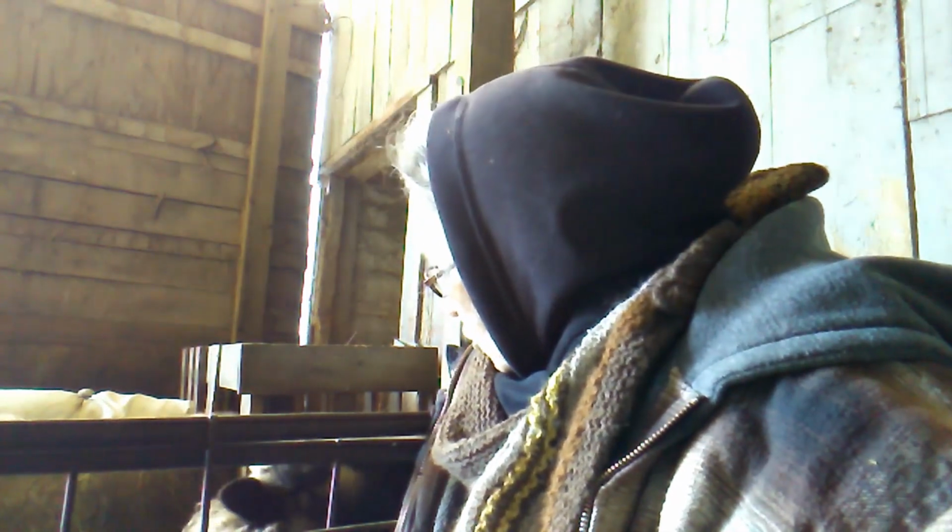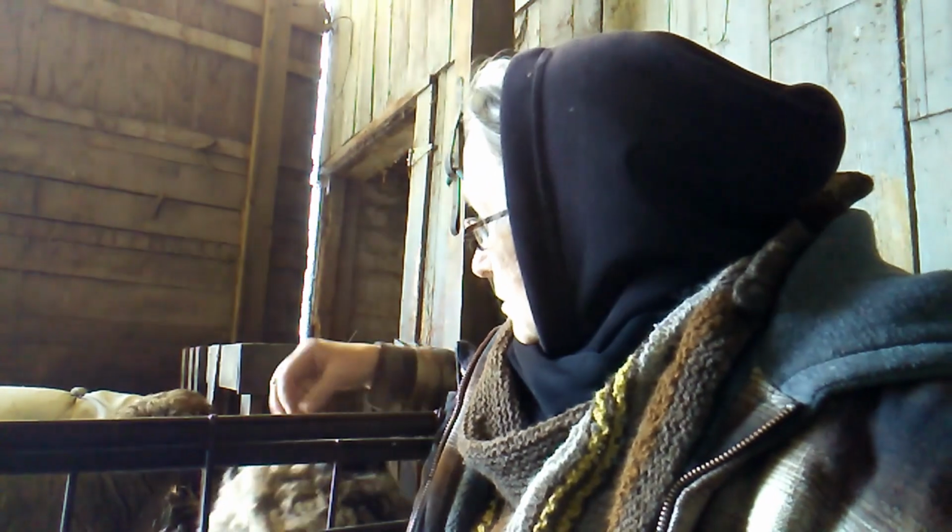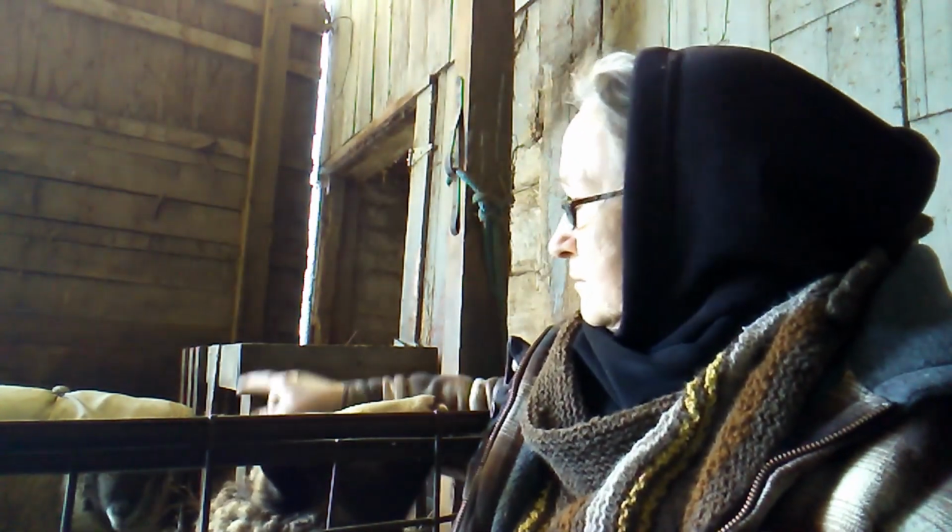You're just a little peach. I gotta get somebody to help me take some pictures of your fleece to show the people. And behind her, I don't think you can quite see him, right over here, is the little ram lamb who's doing a great job.